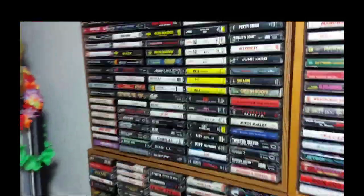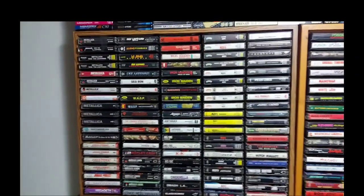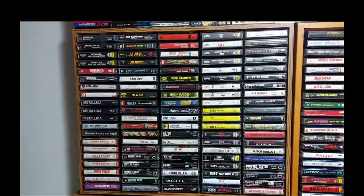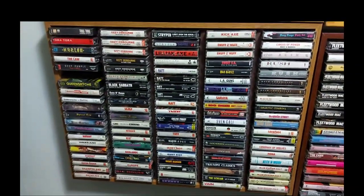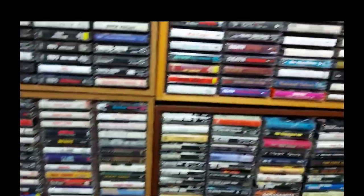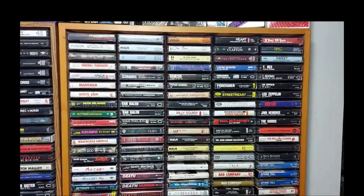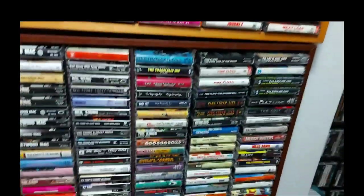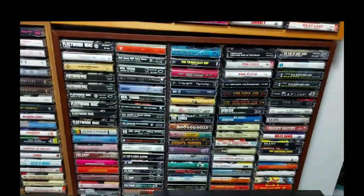But, you know, metal, I'll show you this because a lot of people might care. But you might want to pause this if you're a metalhead to see what I got there. And then metal and some more rock stuff. And then some more cassettes there. And then I have more cassettes over to my right, which I'll show you once I get over there.